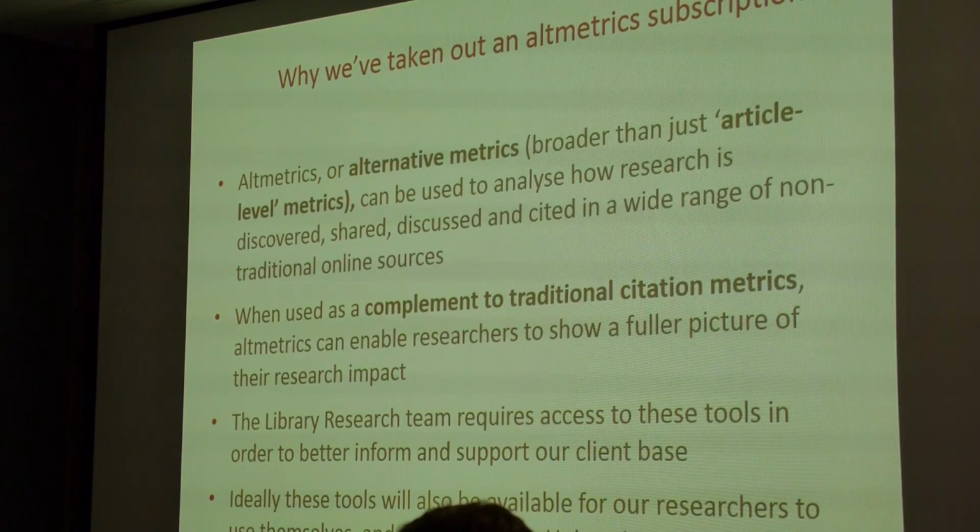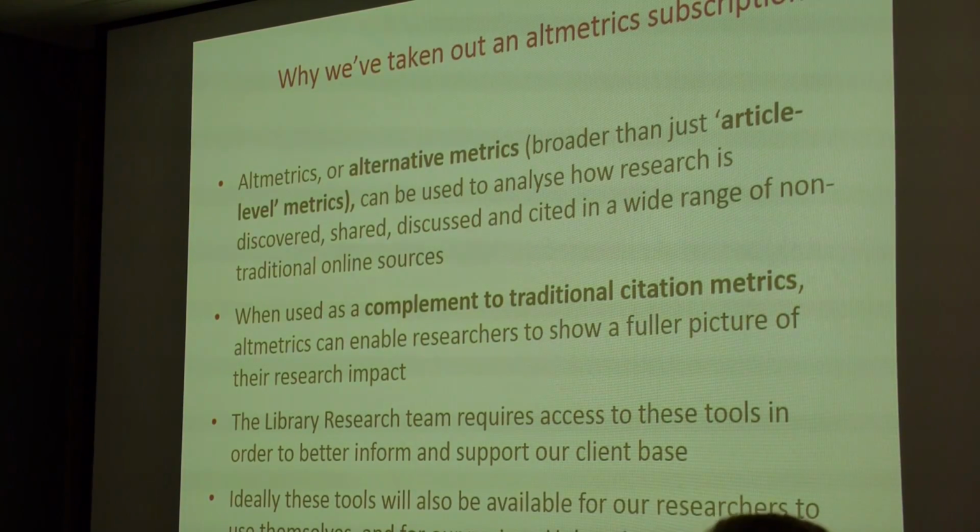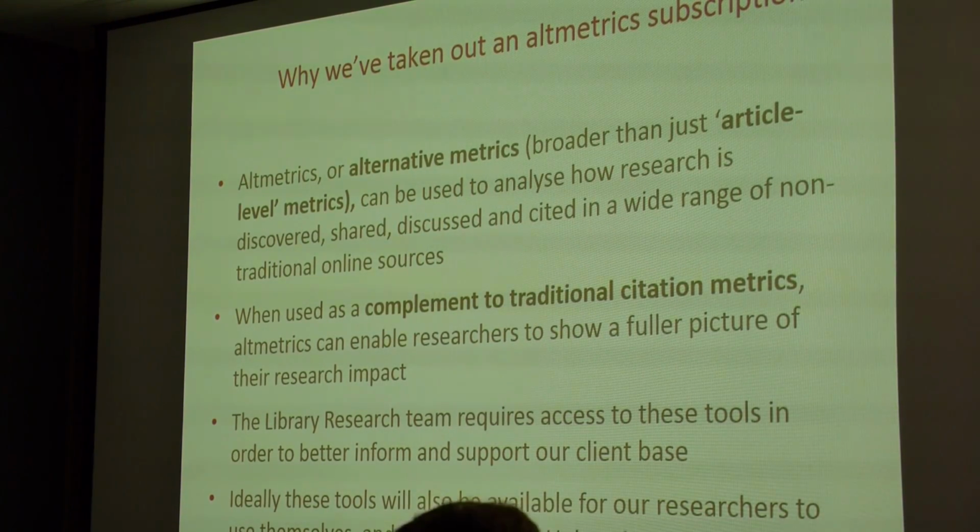The library's research team required access to a tool like this because it will help us support our client base better, particularly with the Brave service, because part of the renaming of that service was to look more broadly at the metrics that are out there, not just focus on the traditional metrics. And ideally, this tool and any other tools that we get will be available to our researchers as well and other partners within the university, such as the research office and GRS and that kind of thing.